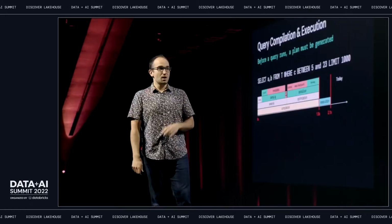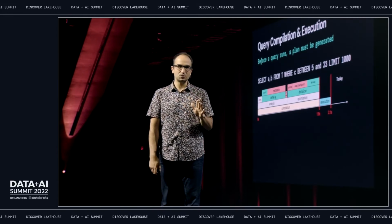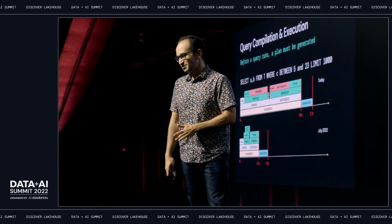So we've worked a lot on this problem, and very soon we're going to be releasing the next version where we've optimized Delta, reduced some of the redundant operations in this pipeline, and even some of those operations now run directly in Photon, leveraging the power there. And so we got this query to run 2x faster. But that wasn't enough. We didn't want to stop there.